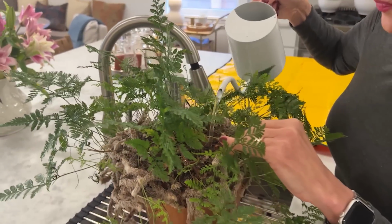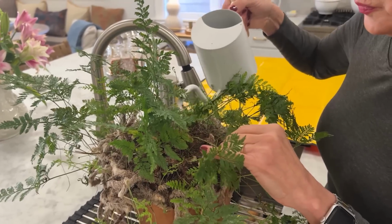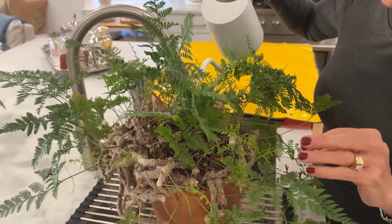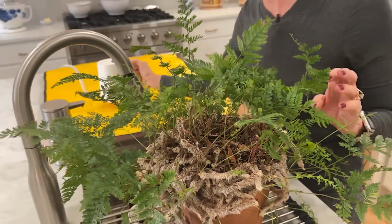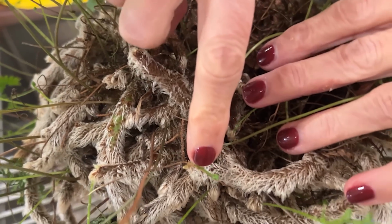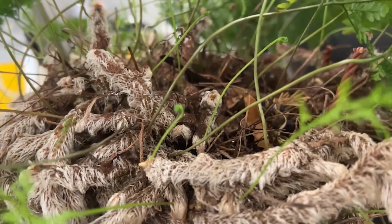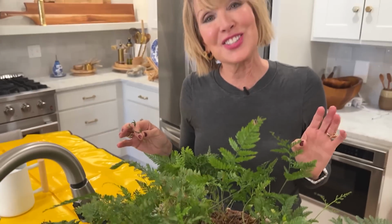So a little bit of water first, then the feed. A little bit of water. This is how I do it. You might even do it in reverse order. This is just how I do it. Okay, so I'm going to let this sit here and run through, and look, there's another little baby frond coming out of that rabbit foot. And now this rabbit foot fern is happier and probably kicking its toes in delight.